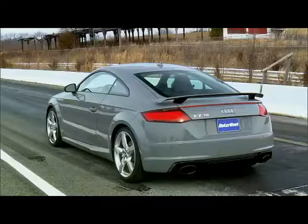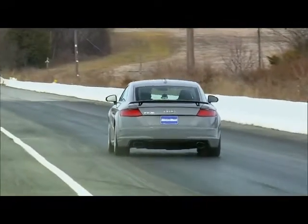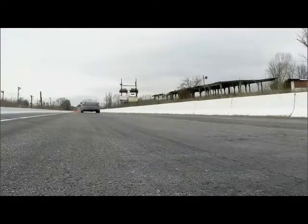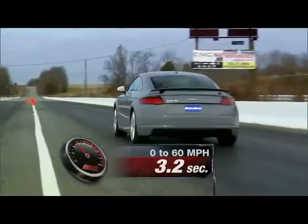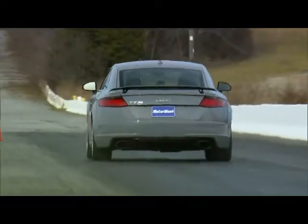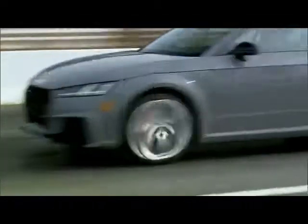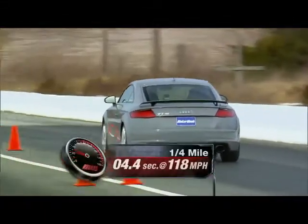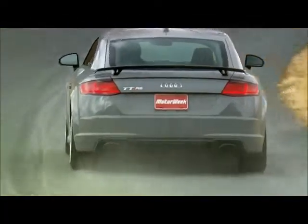What does set it apart is the additional power. A flawless Porsche-like launch mode had us effortlessly hitting low 3-second 0 to 60s all day without breaking a sweat, including a best run of 3.2. Firm all-business gear transactions result in non-stop torque delivery until you finish the quarter mile in 11.7 seconds at 118 miles per hour. And you don't have to be guns a-blazing for it to put a smile on your face.